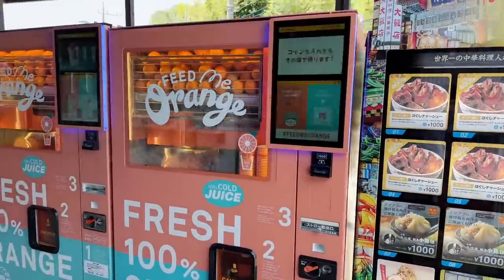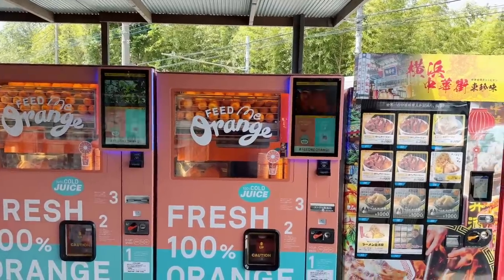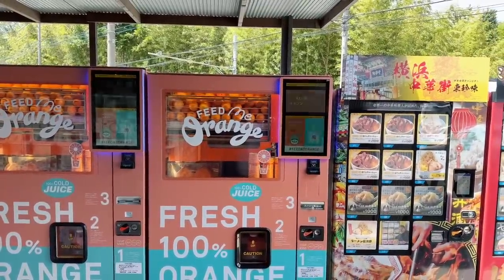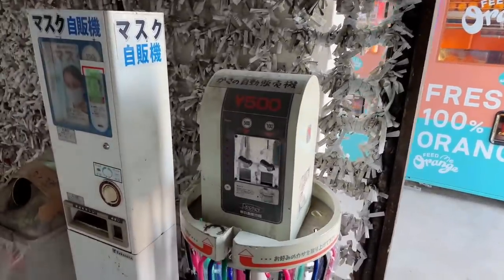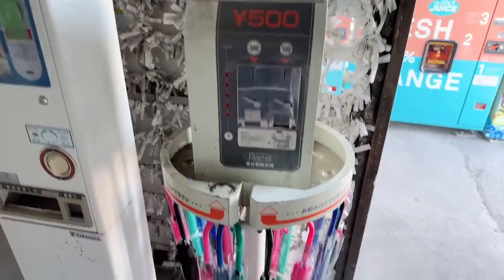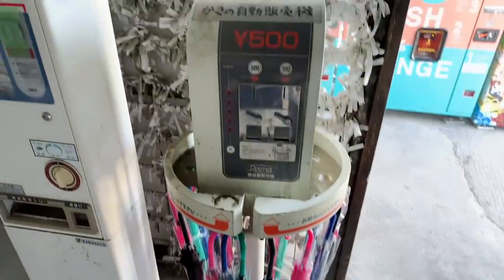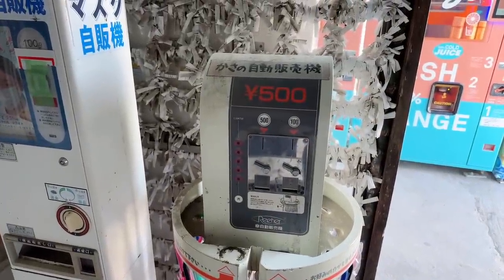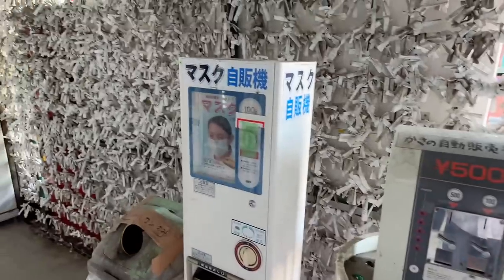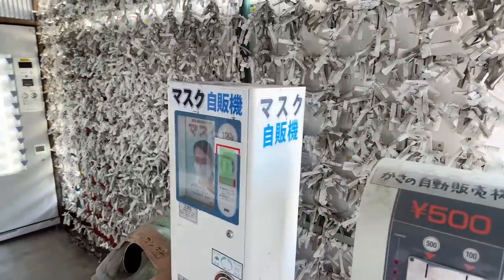This is a new style of vending machine here. It gives you fresh orange juice. And Peter found one in Tokyo, so this is nothing really special. This is an old, check this out, an old umbrella vending machine. 1 coin, 500 yen, you can get yourself an umbrella and a mask vending machine. You see these in hospitals still.